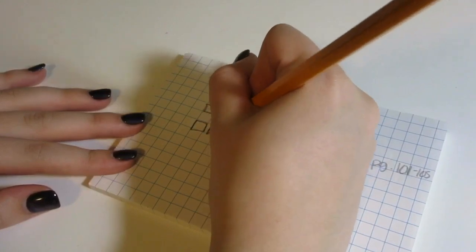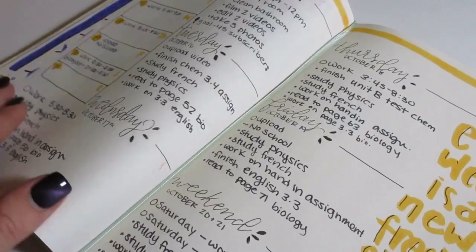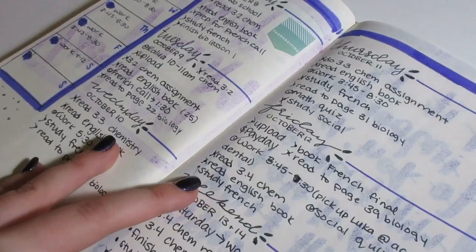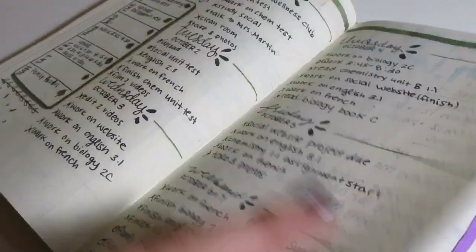And also be sure to add things that you like to do as well, or things for self-care like working out. If you prefer to use a planner or a bullet journal, that definitely works the same as well. Just make sure you have some form of system so you have everything laid out in front of you so that you know what you need to focus on.